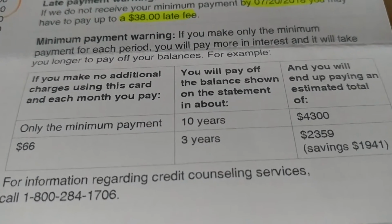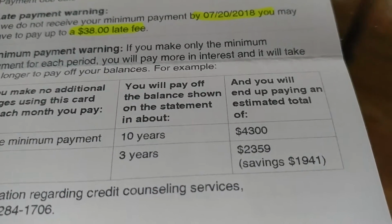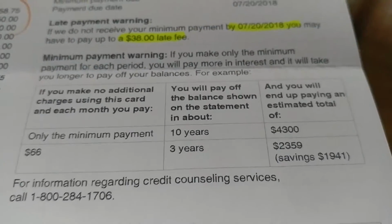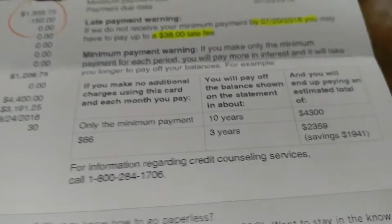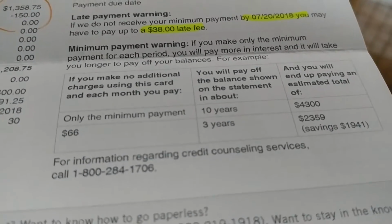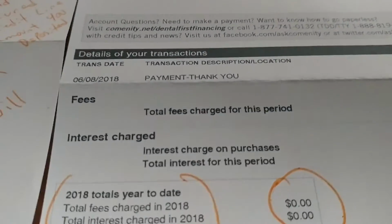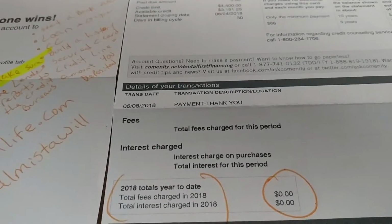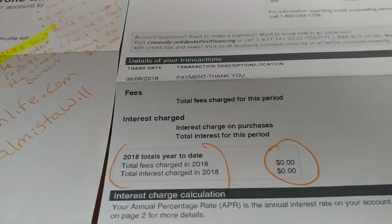If I were to pay only the minimum payment on this loan, it would take me 10 years, and the credit I would end up paying for is $4,300. So you want to stay away from all the stuff in this box on your credit stuff. All right. You don't even want to do the 3-year deal. You want to pay it off same as cash. Whatever they tell you, if it's 12 months, same as cash. If it's 18 months, same as cash. If it's 24 months, same as cash. You want to pay it off in that time so that you can build your credit and have that amount of credit positive to your account. All right, to your credit history.